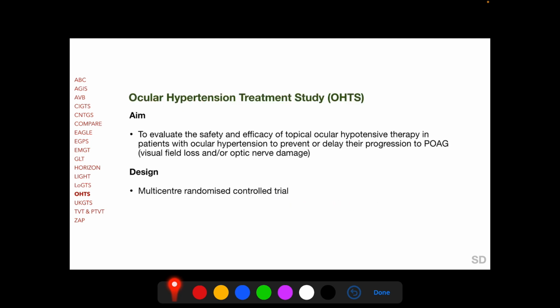The ocular hypertension treatment study, or OHTS, is a very important study which we have discussed extensively in the session on ocular hypertension. The OHTS was conducted to evaluate the safety and efficacy of topical ocular hypotensive therapy in patients with ocular hypertension to prevent or delay their progression to primary open-angle glaucoma.